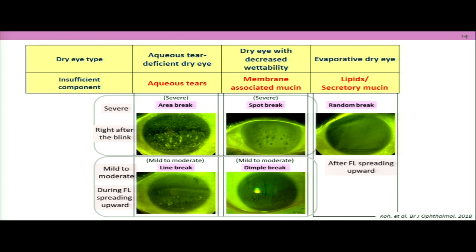Again, area break is associated with severe aqueous tear deficient dry eye, and line break is associated with mild or moderate aqueous tear deficient dry eye. Spot break is associated with severe dry eye with decreased wettability. Very characteristic. And dimple break is associated with mild to moderate dry eye with decreased wettability. And random break can be observed even in normal eyes. This is associated with evaporative dry eye, such as dry eye that comes with MGD.